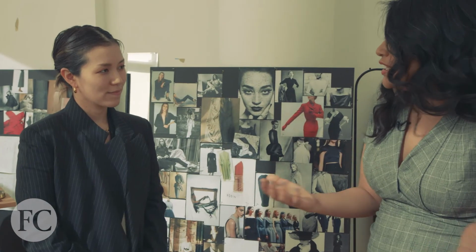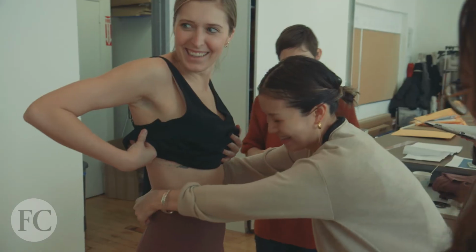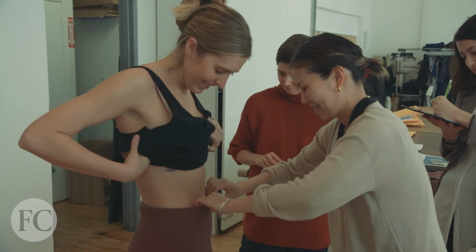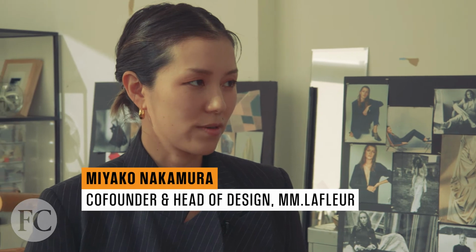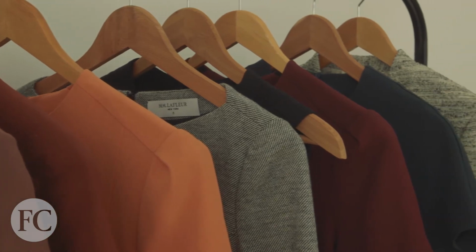Who are these women you're creating for? Originally, we really did focus on the true corporate wear. Slowly, we have realized that there's a lot of different professions out there, and some people want to be a little bit more relaxed, some people wanted to express themselves with dressing a little bit more.